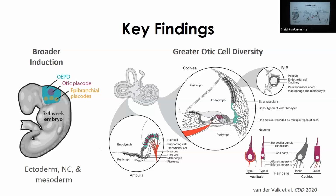I didn't include it, but we do see evidence of nascent type 1 hair cells. I don't want to say they're frank type 1 hair cells with Jenny in the room, but I think that they are nascent type 1s. We do see calyceal-like structures.